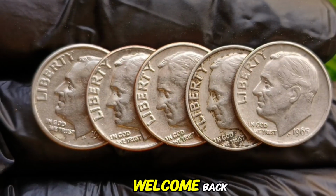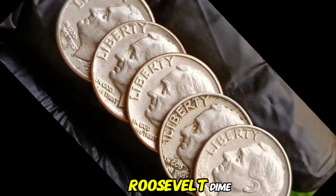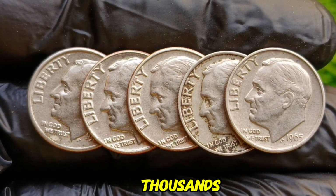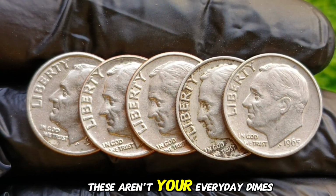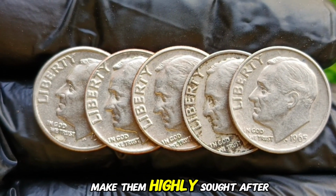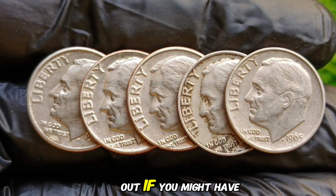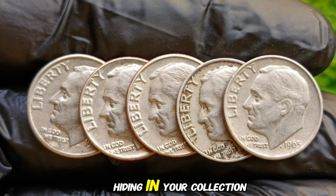Hey everyone, welcome back. Today, we're uncovering some jaw-dropping Roosevelt dime coins that have sold for thousands. These aren't your everyday dimes. Mistakes in minting and unique features make them highly sought after by collectors. Stick with us to find out if you might have one of these rare treasures hiding in your collection.